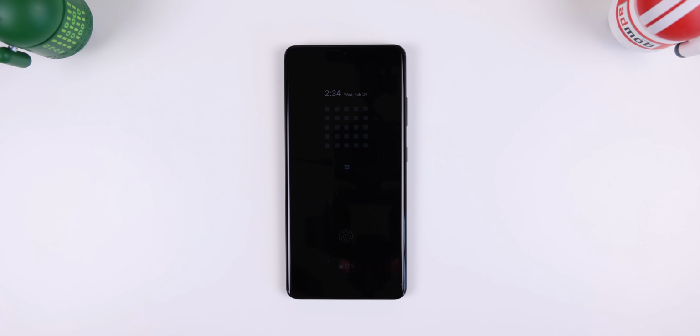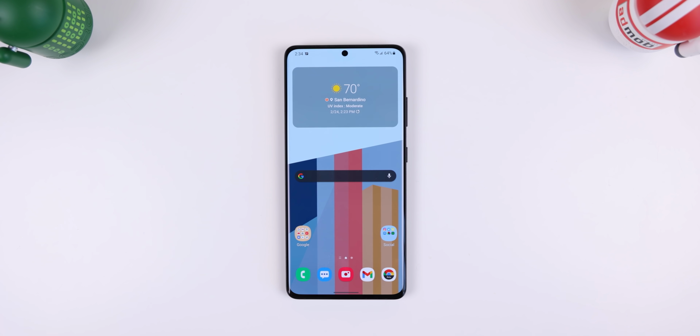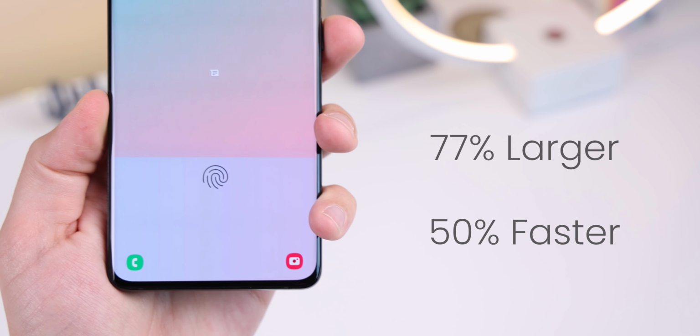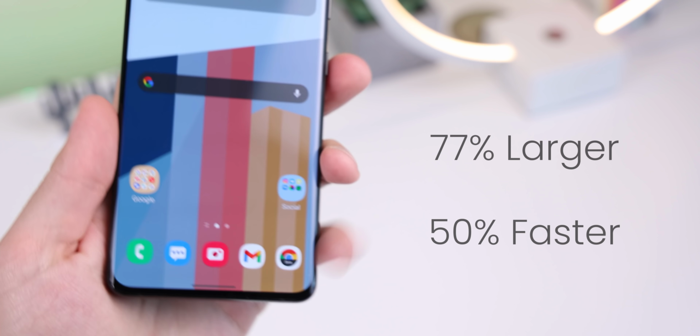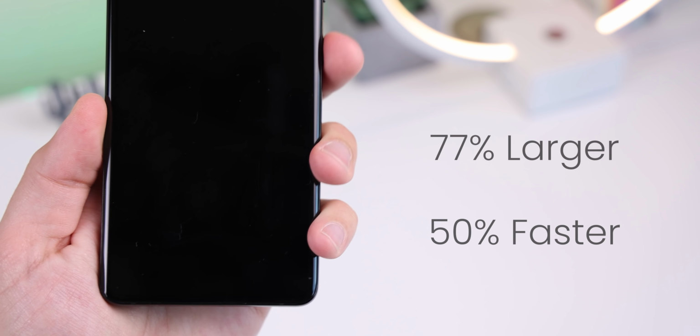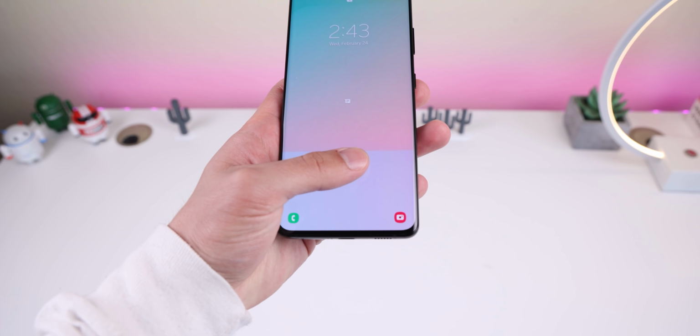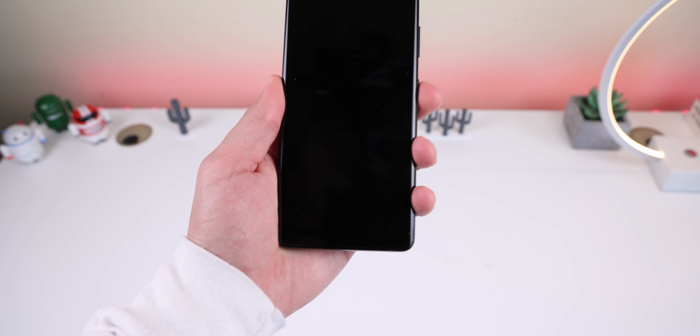I'd honestly even find myself unlocking the phone just to appreciate how smooth everything was, and whenever I unlocked the screen, I was always surprised at how fast the phone's new fingerprint scanner was. Apparently, Samsung used an upgraded 3D Sonic sensor, which is supposed to be 77% larger and 50% faster than the fingerprint sensor found on the Galaxy S20. And let me tell you, the difference in speed and recognition is definitely noticeable. Rarely has it ever missed a read or taken more than 2 seconds to unlock the phone.